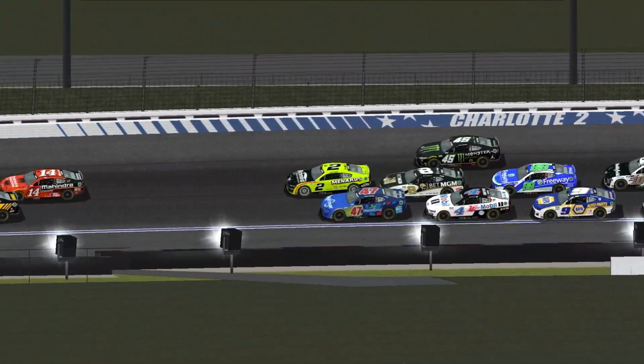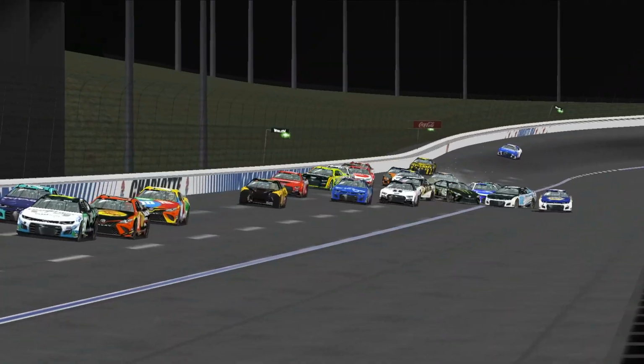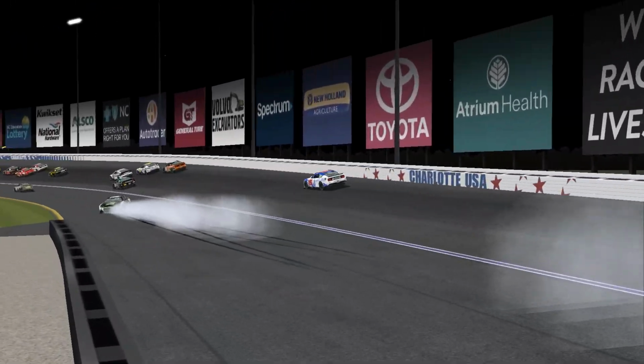Here's the look as you're going to see the 45 with a huge run on the outside. Cindric with a lack of speed. He gets hooked by the number 45. And Jay, it's just chaos from that point on. A bunch of drivers involved. The points leader as well, wiped right on out of this race.